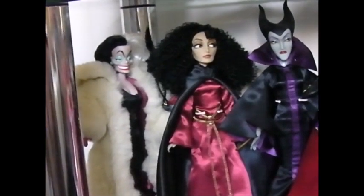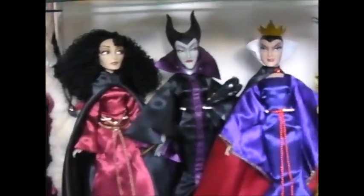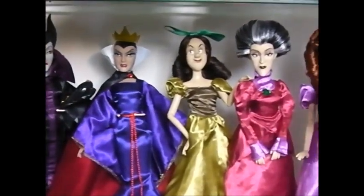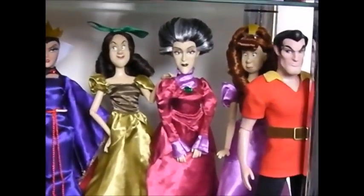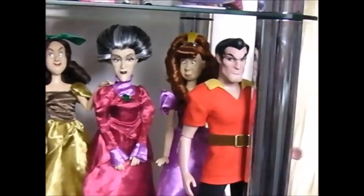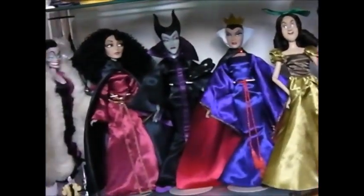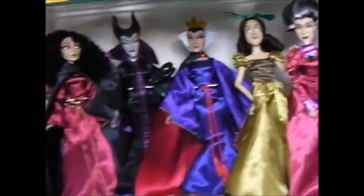Okay, now underneath is a villain shelf. So we have Cruella de Vil, Mother Gothel, Maleficent, Evil Queen, Drizella, Lady Tremaine, Anastasia, and Gaston. So the villain shelf is quite cool. Since Disney are doing so many new villain dolls, it's nice to have their own shelf.